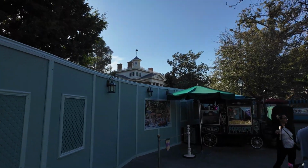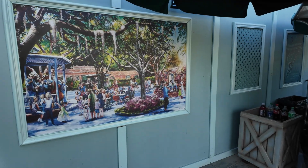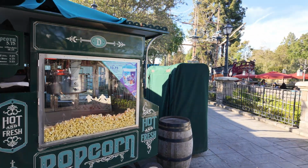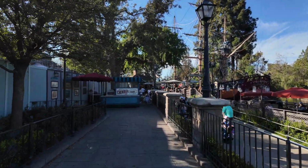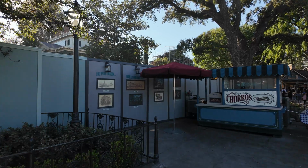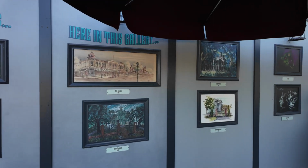But here's the only reason this is up here is to get to the carts, I guess. But here's what they're going to do. And I guess beyond that wall will be the new queue for the mansion. But they put the churro cart up here. And then they have some concept art for the mansion at the end. Nice way to finish off the video with some old concept art.